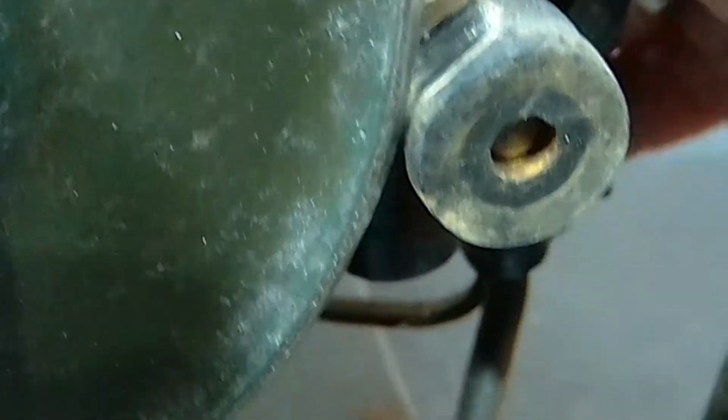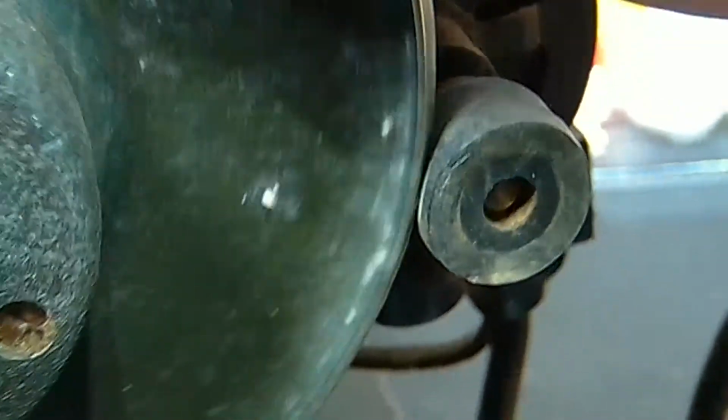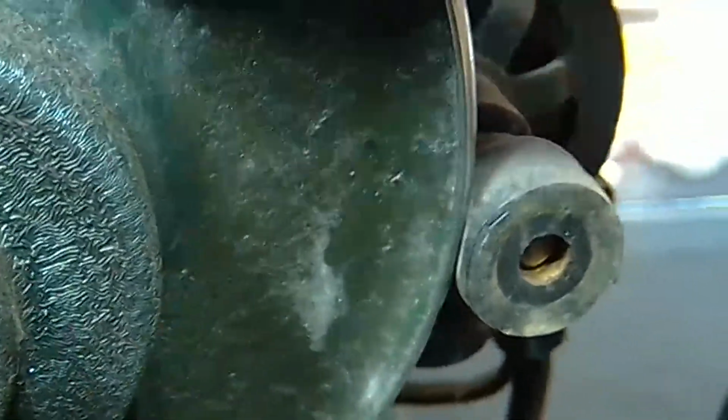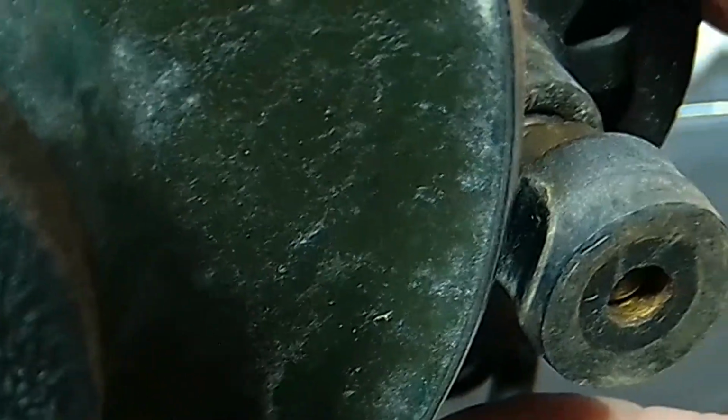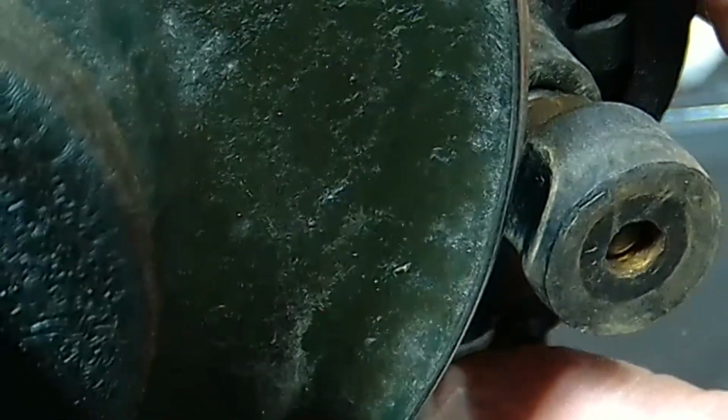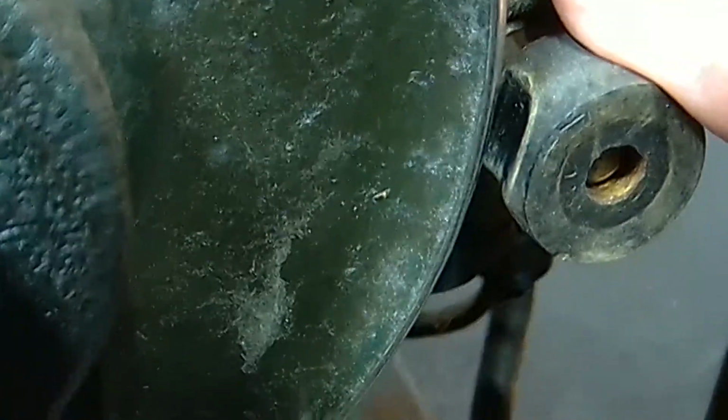So even if we can fire this thing up, see, it's not gonna turn that pulley, and it's not gonna turn the balance wheel because you basically have a dimple in there right now from it being left like this. So this pulley's gonna have to get replaced.